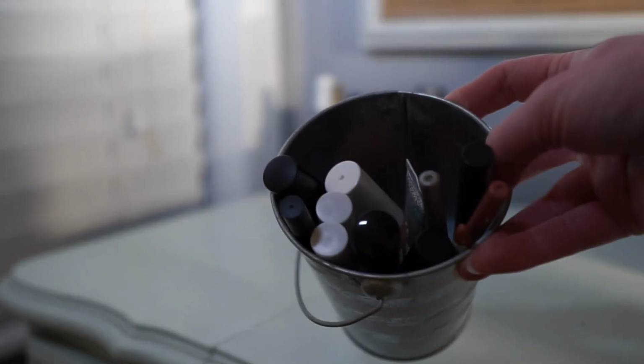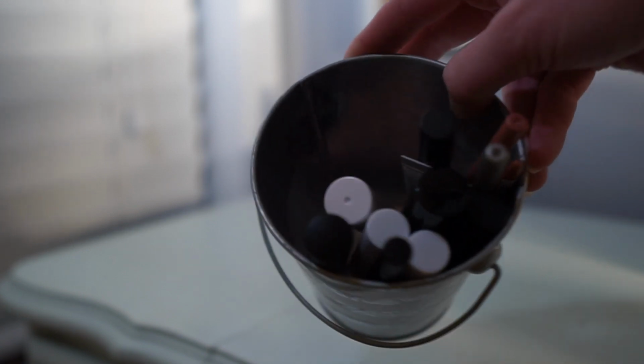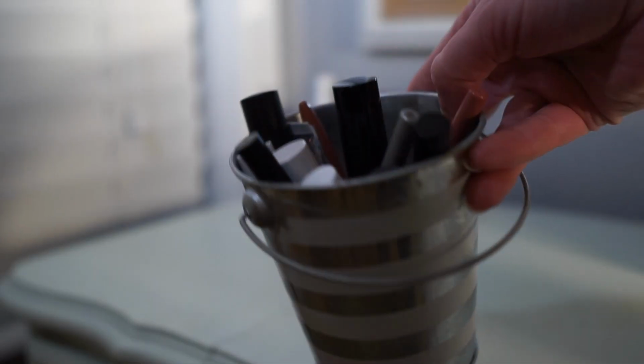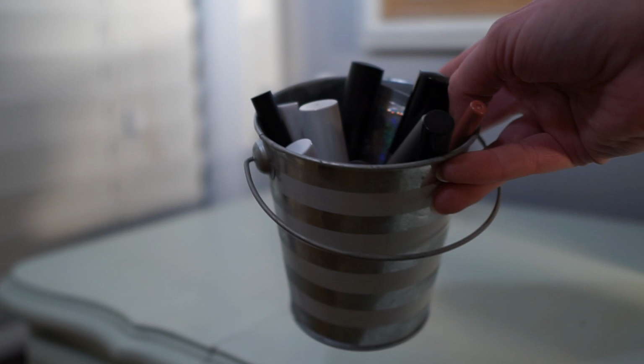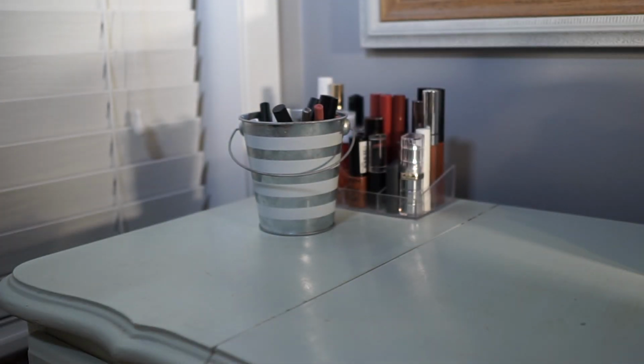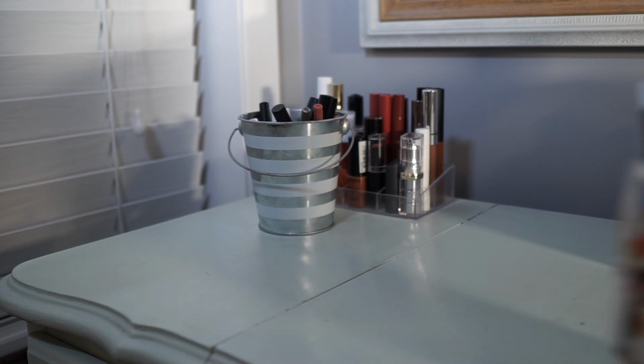And then in this pail here, this is another lip products. These are all of my lip glosses and lip liners. Again, I'm not going to show you every little thing in here because if you want to see my lip products, I talk about every single one of them in my lip product declutter video. That video was so long, so you can view it for yourself if you'd like.